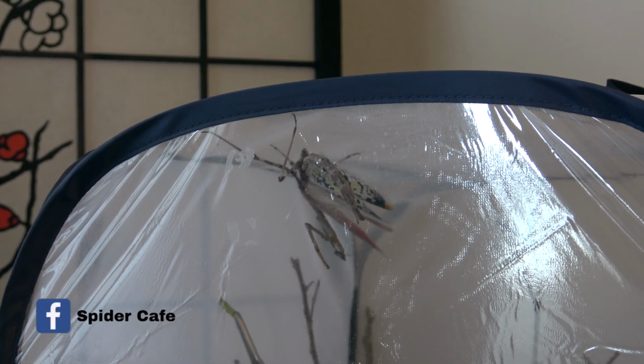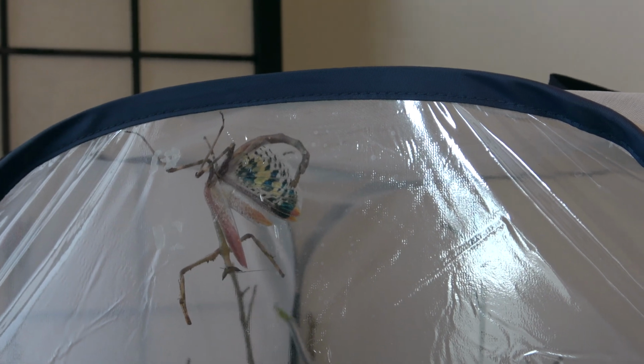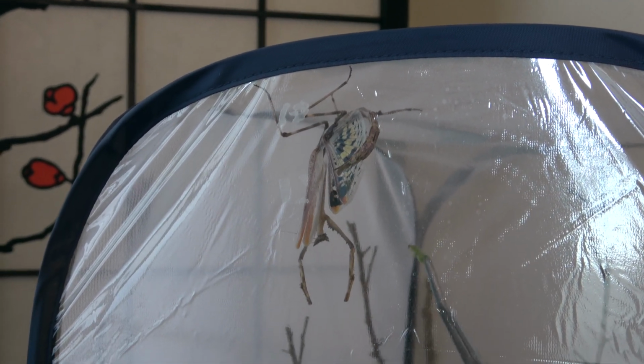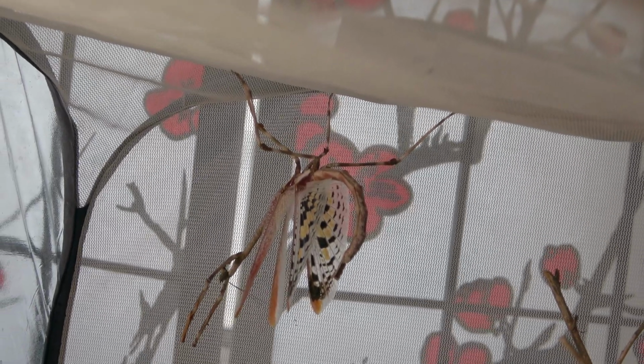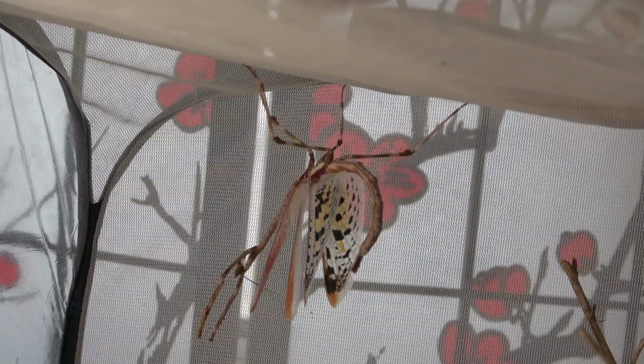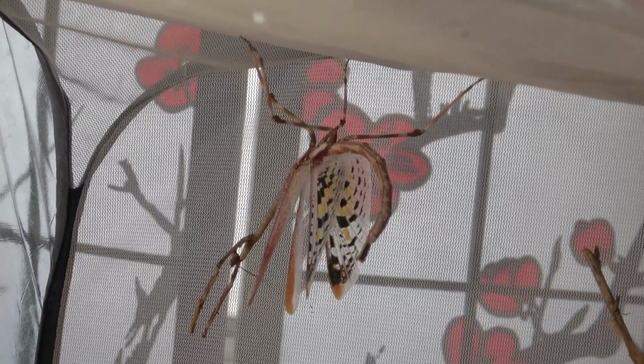I wanna say the colors are amazing. She looks so big with the wings open. It was kind of cool to see. We didn't do it on purpose, we didn't try to disturb her or anything, but nonetheless it was really cool to see those colors and her reaction. This is the first time we saw her being mad at us.